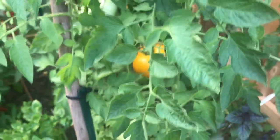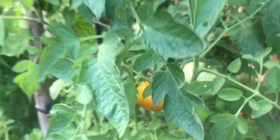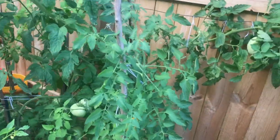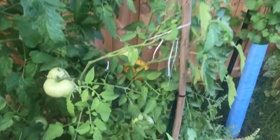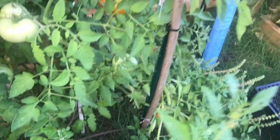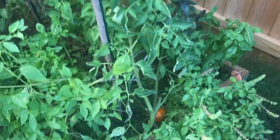Not a ton, but we got some, which I'm thankful for. Look at that color, just gorgeous. So the plant has done really well despite being partially decapitated in its youth. It is doing just fine, growing well, getting some tomatoes, and yeah, nothing much else to say about it. It's not a huge plant, but then again, it did not get its full growth potential, so I really don't know. It's my first year growing it. Definitely going to grow it again, and we'll give it a better shot next time.